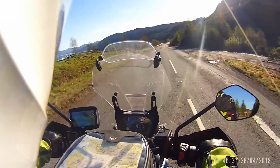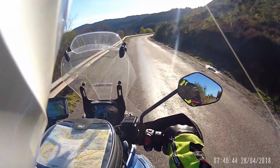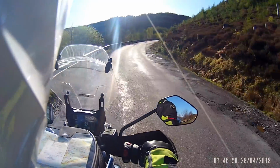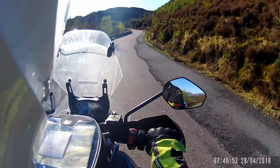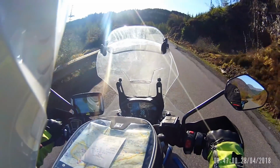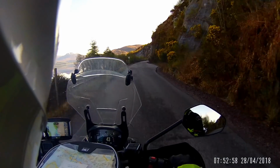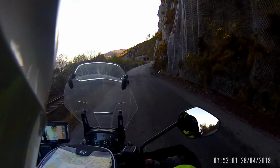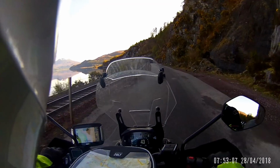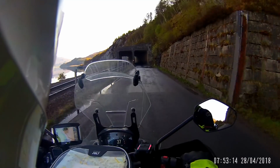and onto a single track road. Look at that, isn't that beautiful? Concentrate on the road. Single track road with passing places, a bit like Bealach. It's quite a wide single track road. You can see where they've widened the verges a little bit. Right, I see the tunnel. Quite wet through here, as anticipated.